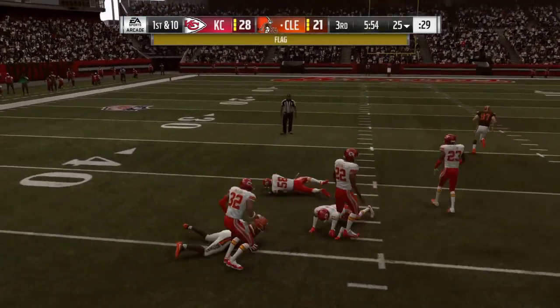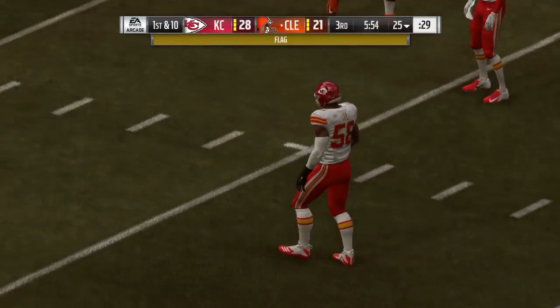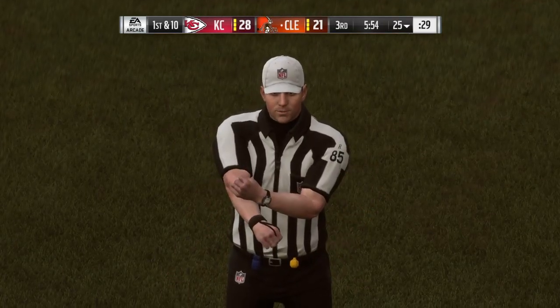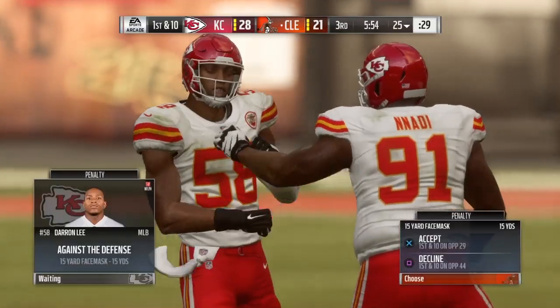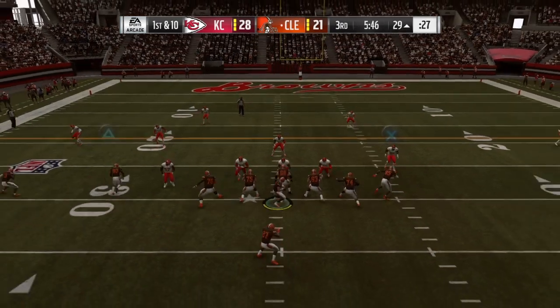Well, this is taken in. It's complete. He's going to be ripped down by the face mask at the end of this, and that's going to add 15 more onto the end of this thing. Personal foul, face mask, defense. Tack on field here on 1st and 10.